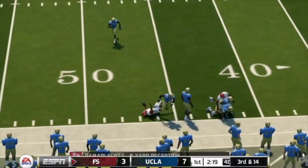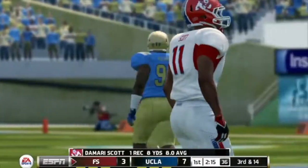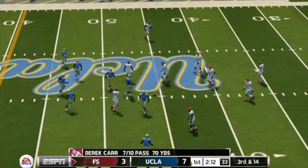There's a strike, complete. You know what? After a play like that, I wouldn't be the least bit surprised if they went to the air again. That brings up third and 14.